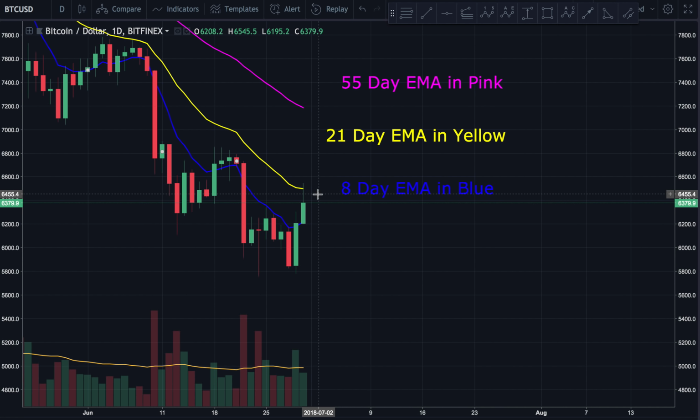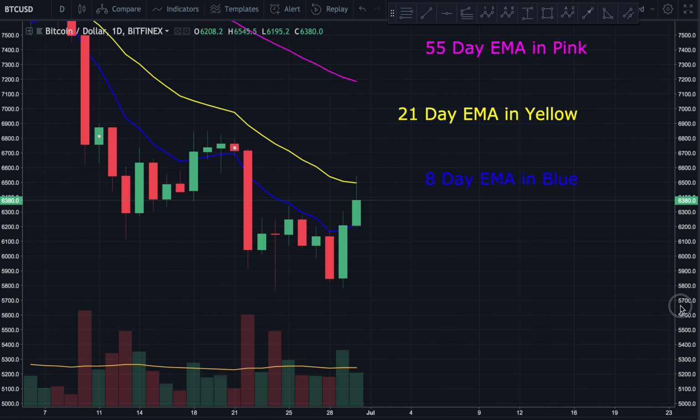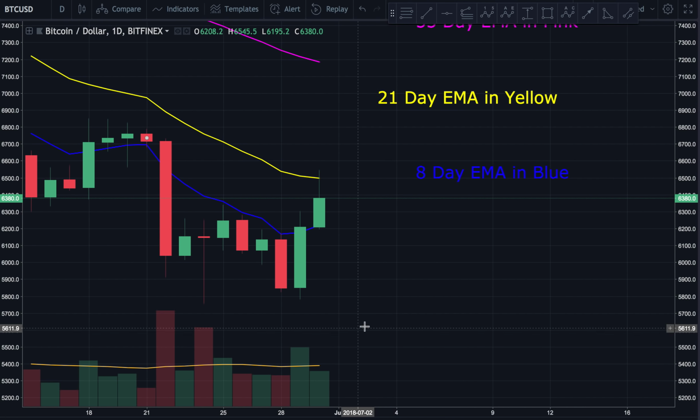If we can see Bitcoin rally back up and break above this 21-day EMA, that's going to be an extremely bullish sign, guys. Extremely bullish sign. Another bullish, actually, I'm just noticing this now, guys. Sorry, I didn't really prep much for this. Another bullish sign that I'm looking at, we've got a nice, massive bullish engulfing candle right here. If you are familiar with your candle patterns, this is a bullish engulfing candle off of this bearish candle. That's a very bullish sign.